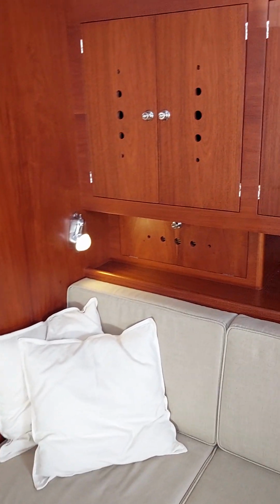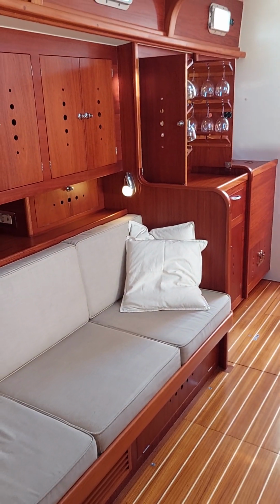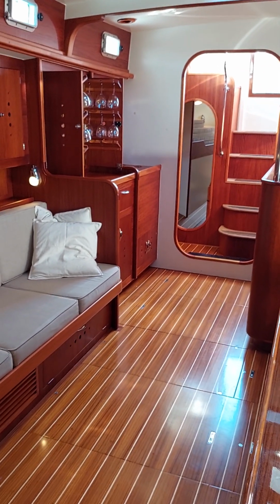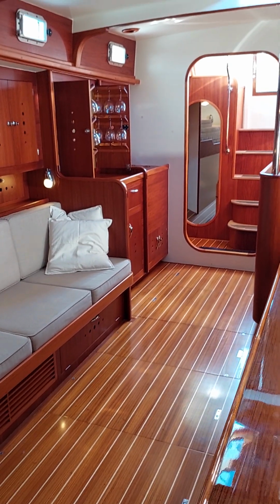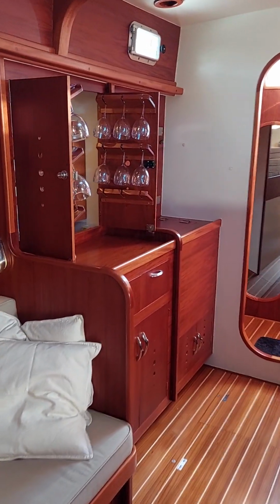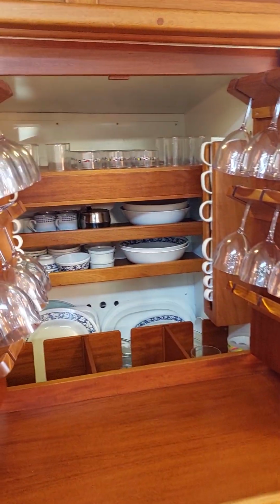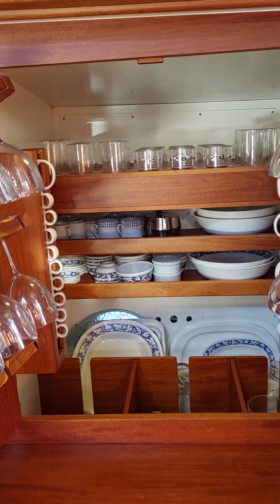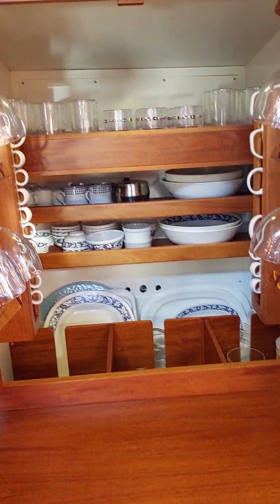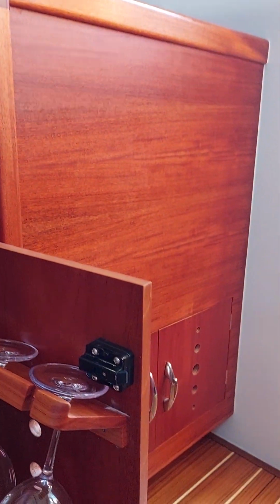Seating on the starboard side. Let's just go forward and I'll show you looking aft through that whole area back to the companionway steps you can see there. And we'll come forward again, aft again. And here we have a locker with all the wine glasses and the different crockery items and bits and pieces that we generally keep all open, locked open. Makes it easy access. And then here we've got drawers for cutlery.